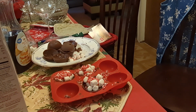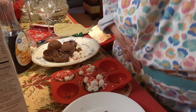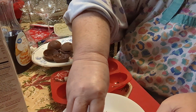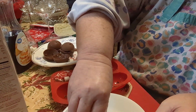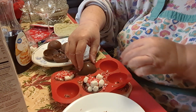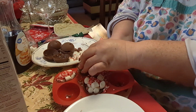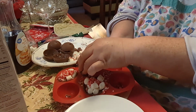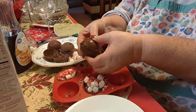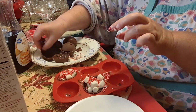All right, definitely warmed up. All right, let's take this one quickly. Get the edges melted. And let's see if we can get this put together. Pull it out. Pinch it. And I'm going to set that right there. And we're going to keep moving.